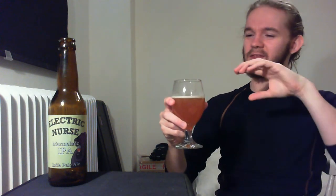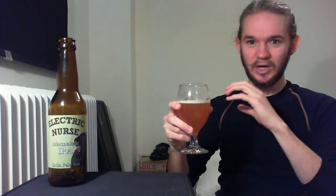So that makes the beer just feel a little bit darker, and that's probably what's making me say that it has a little bit of an English IPA character about it. But of course you don't get much in the way of grapefruit flavour when it comes to an English IPA, so again, this is why it's really interesting, and it's quite different from the other IPAs I've had recently.